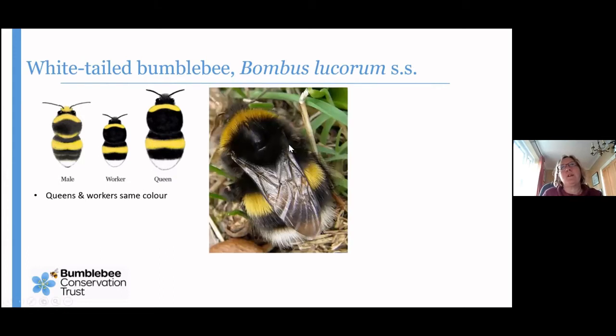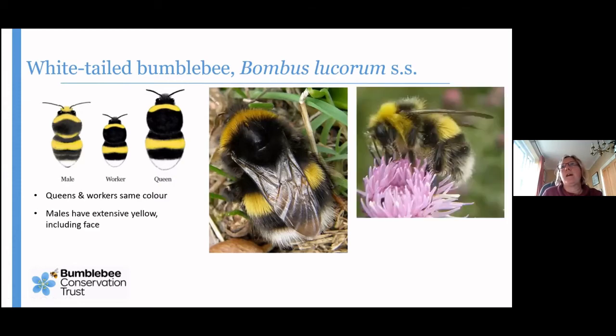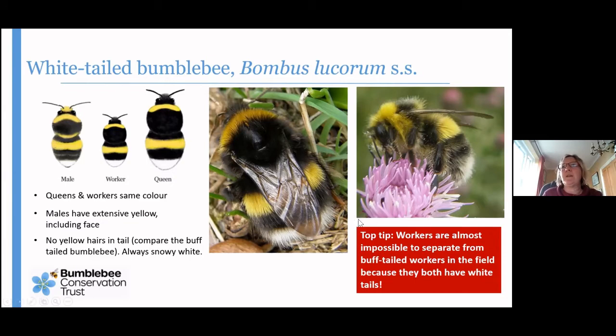So the queens and workers look like this. That is a queen. And the males often look extremely yellow, strikingly yellow. So any bumblebee you see with a white tail and lots of yellow like this, a yellow ruff, yellow haired face, yellow on the abdomen, yellow at the back of the thorax, is a white-tailed male. Okay, and the tails are always snowy white without the yellow band. So top tip here, workers are almost impossible to separate from buff-tailed workers in the field because they both have white tails.